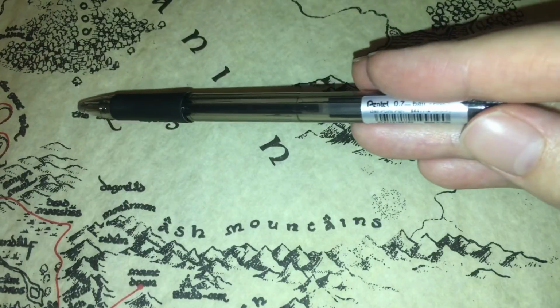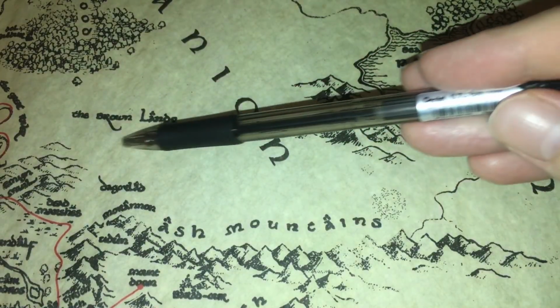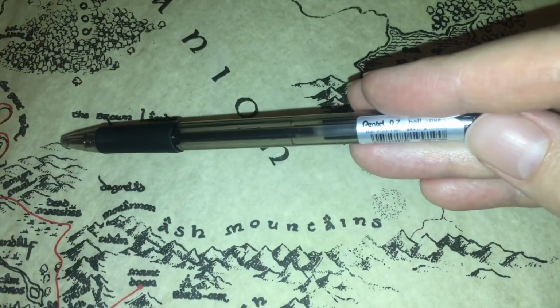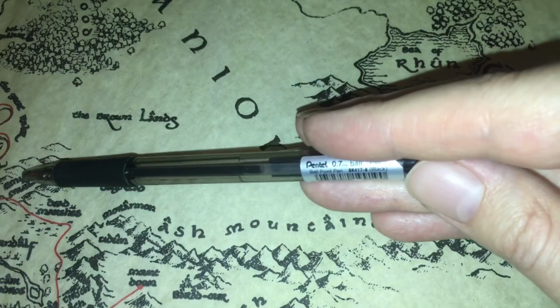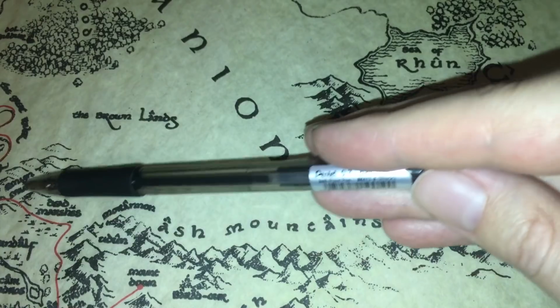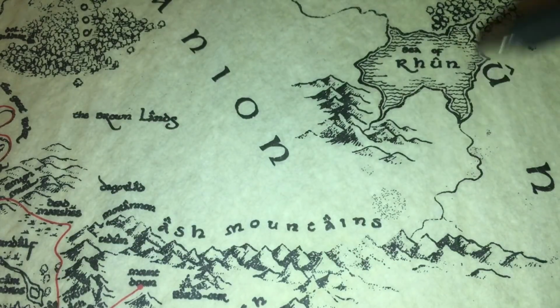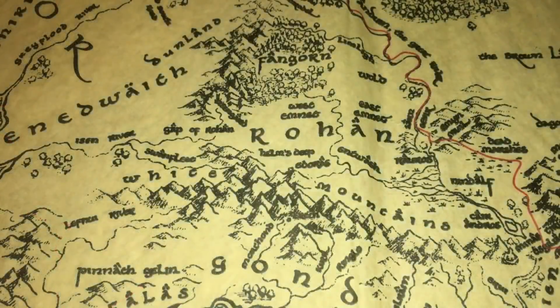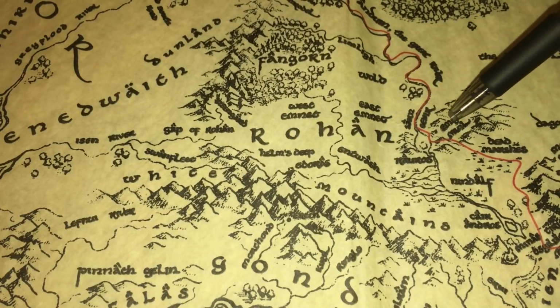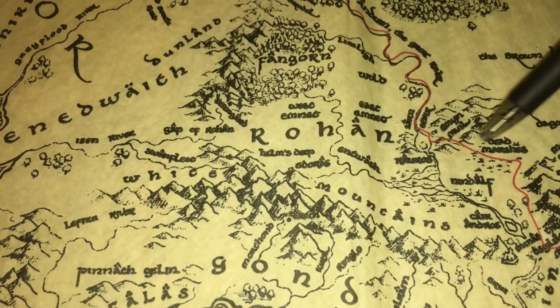I just want to go back around first. We want to end there really. This is the brown lands here. I'll come to this bit in a second. Let's go back to the west, shall we? Emin Muil, Shire, and the Dead Marshes. Dagorlad is just here.